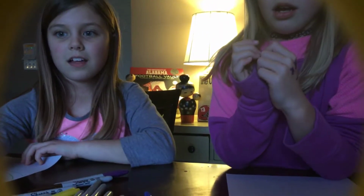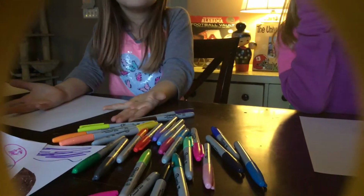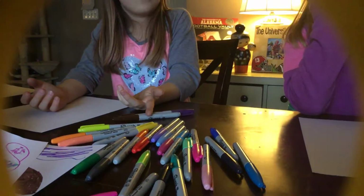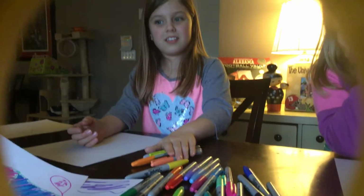Alright. Okay. You are next going to be drawing. This is your final drawing. The Adidas symbol. I'm going first pick. How are we gonna know what to do? You have to memorize. The Adidas symbol is literally like three lines and then the word Adidas.